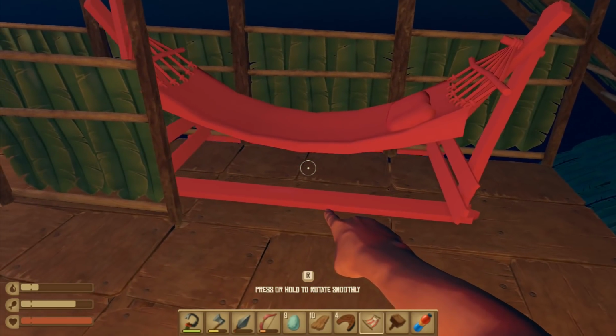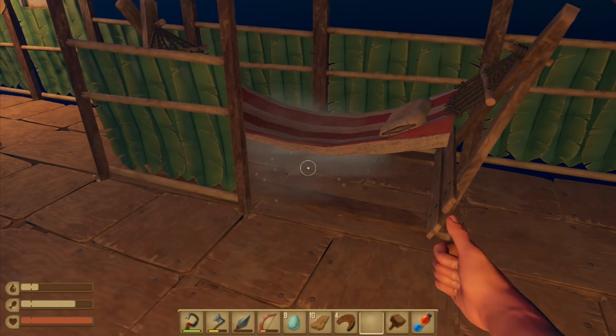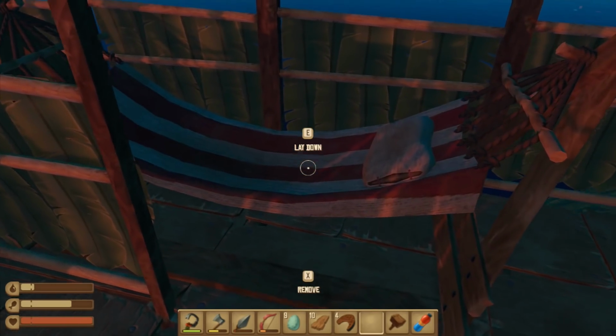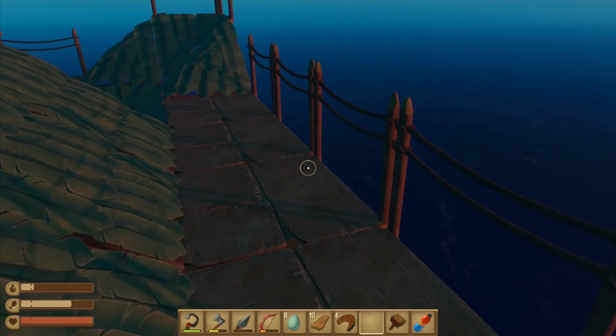Except, where should I put it? I'll put it here, so we can get out through the door. There we go. Right, let's lie down in this one. Oh, that is comfortable. That is comfortable. Now, that is a good night's sleep. And we can get off the bed as well, because you come off to the side just there. Right. That works really well. I'm really pleased with it.